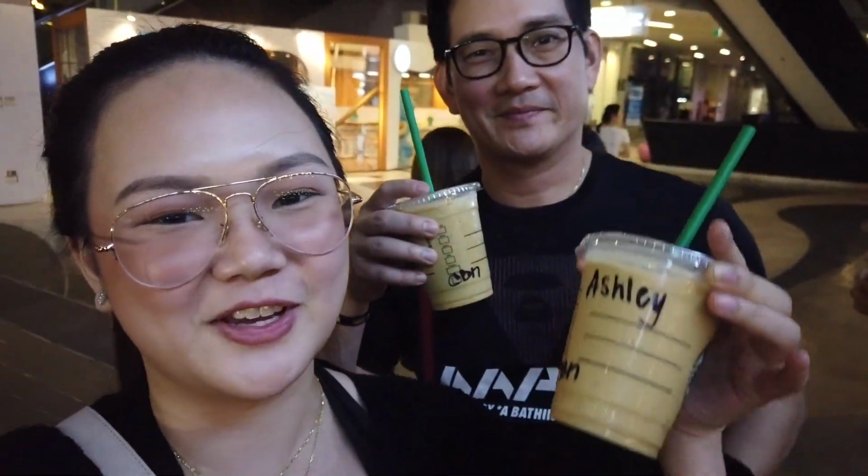Siyempre, hindi naman pwedeng sila lang yung may drink. Since naubusan kami ni Daddy, we got Starbucks. We're trying out the new drink. It's called the Cold Brew Mug. Wanna try it? Did you try it na? It's a good one. Parang coffee ice cream. It's good, but it's like coffee ice cream na naging shake.